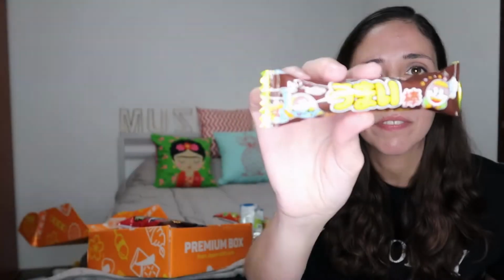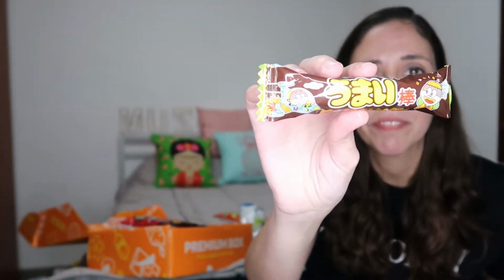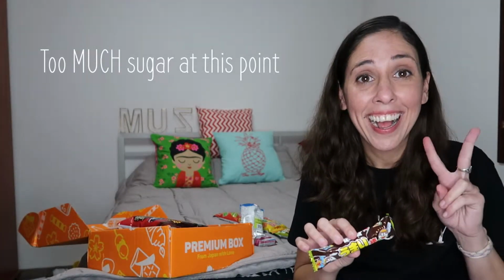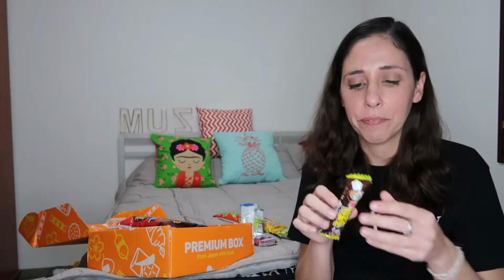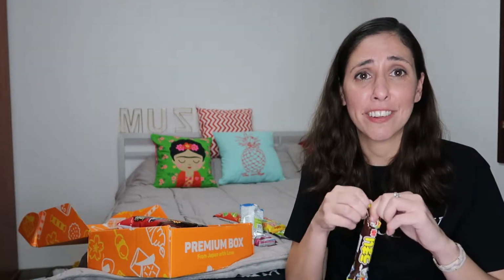There you go. Okay, this is a chocolate Umaibo. I have no idea. This scrumptious corn puff is infused with chocolate to ensure that every bite is rich and delicious. Yay! Let's see if it's rich and delicious.